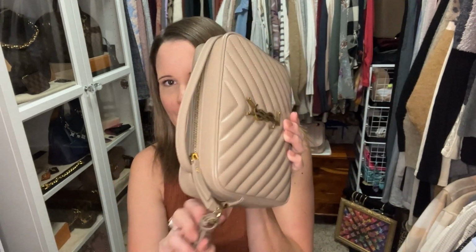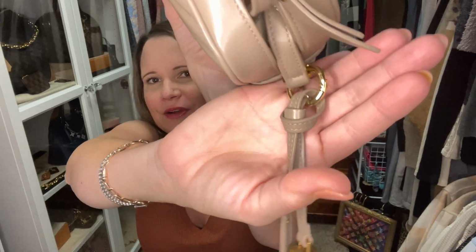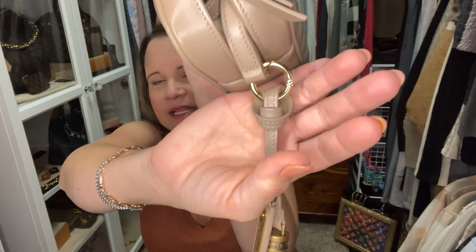So now we're done with the Lulus. All we have left are my Lou camera bags and my small leather goods. I have 2 Lou camera bags. These camera bags are amazing, and I modified mine just a little bit. I got a little ring, which you can see here. You can get these all over the place on Etsy. I think mine may be from Motto.